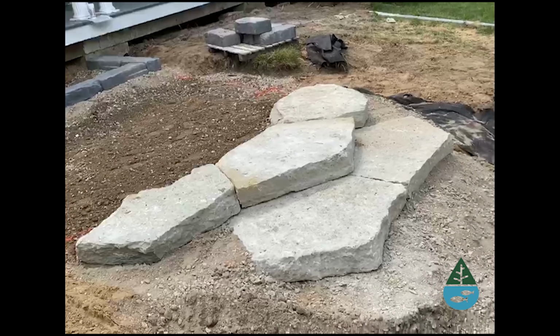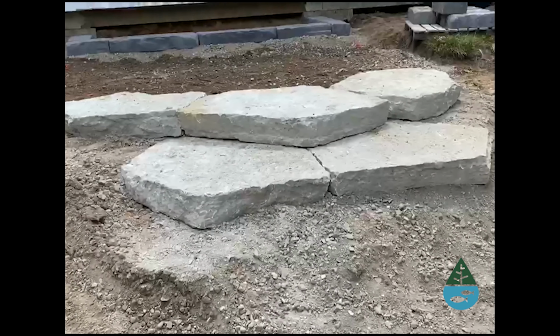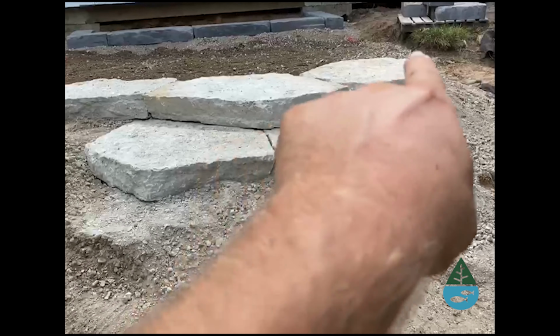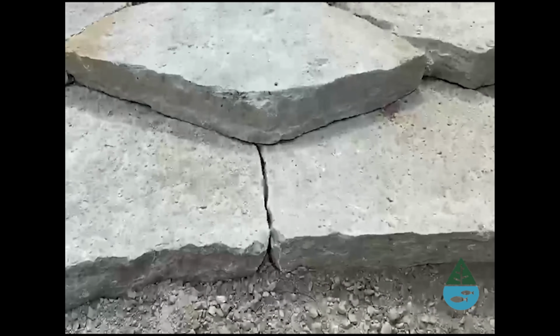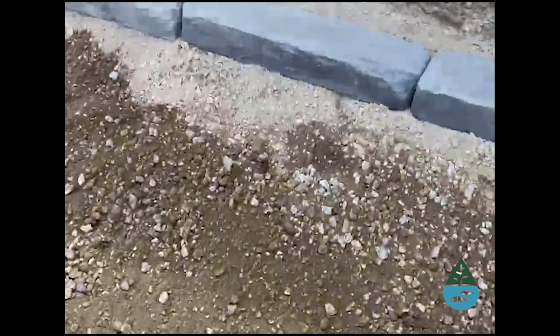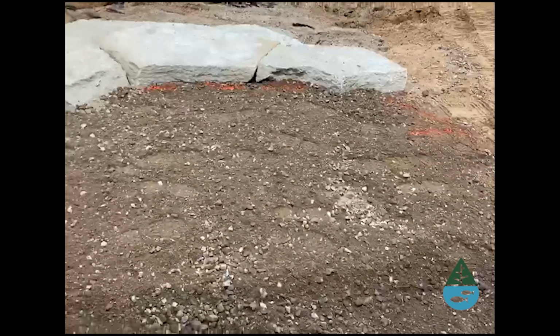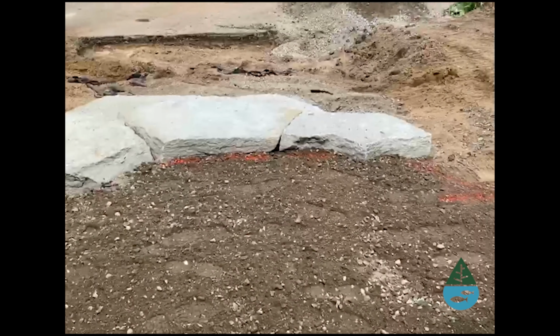Things are turning sweet. I like how these turned out. They look really good. They kind of follow a curve, as you can see, where we sprayed it out. It's kind of hard to tell from up here, so I'll turn around. But just a little patio, and then that's that.